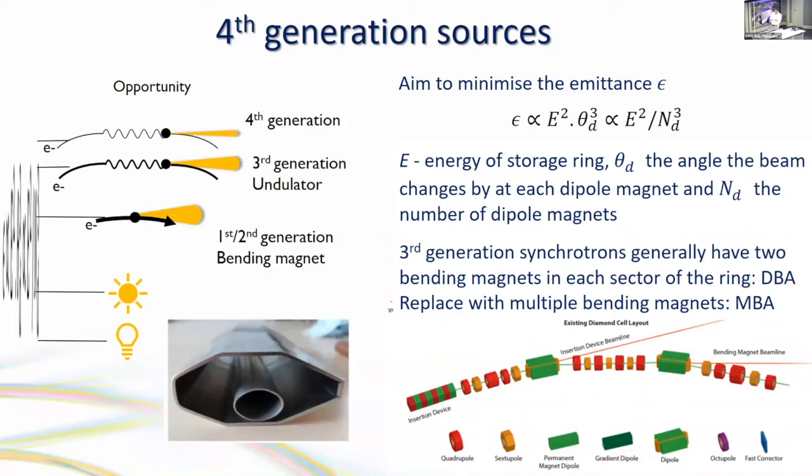And to generate these much finer beams, what you need to be able to do is to replace the powerful bending magnets, the dipolar magnets around the ring, by a larger number of less powerful magnets. So at the moment, Diamond has 24 of these sectors, each of which contains two powerful bending magnets. And the general methodology is to replace sectors like that with sectors that have a larger number of less powerful dipole magnets, what are called multi-bend achromats.